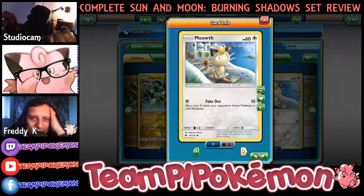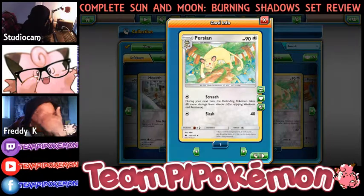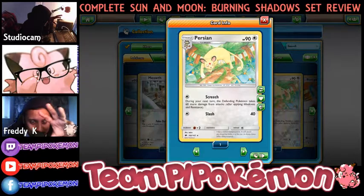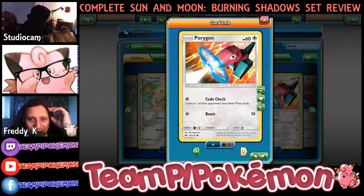So we got Fake Out from Meowth. I'm sorry, Meowth, it's just not strong enough. A lot of people did like to play about with Persian at the pre-releases. They would just use Slash, maybe, for 100 for 1 energy. Not quite certain how secure a strategy would be if you were to just have Screech and hope that the opposing defending Pokemon stays in its position, because guess what? Guzma is in the format as well.